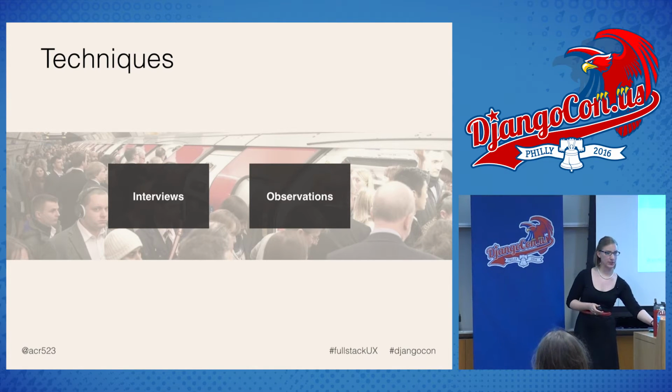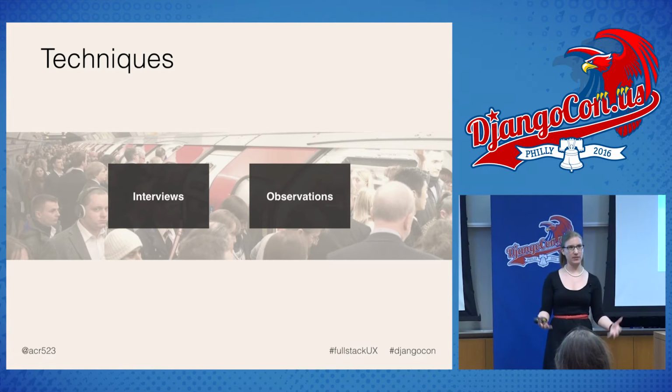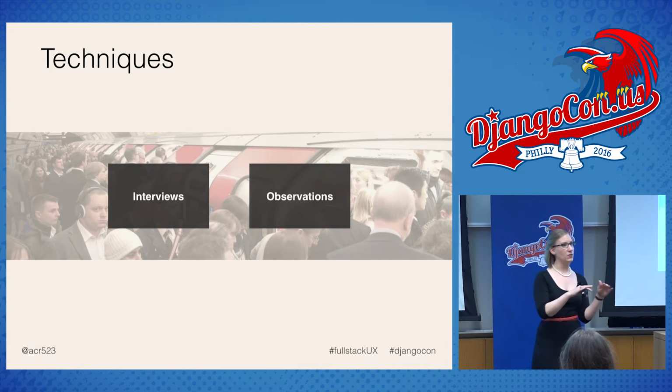So observations. So observations are based in anthropological studies of field studies and observing people, really. So self-reported is one mechanism. However, observing people, what they say and what they do can be completely different. And observations give you that extra layer of context in environment too, especially if you're interviewing somebody, not where they're working or where they would be using your product.